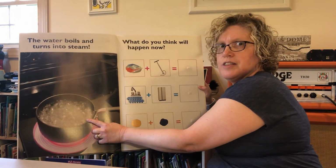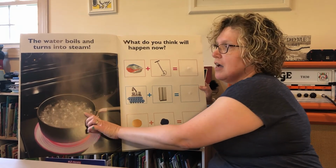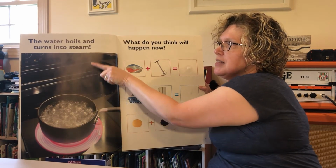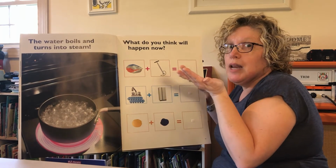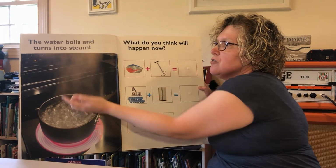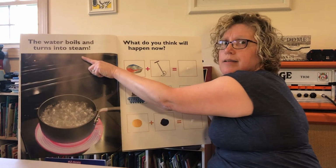Does the water look the same? It doesn't, does it? It's changed. It's not smooth anymore. It's bubbling, bubbling, bubbling. And look up here. Do you see this? This is steam. Do you remember how we blew air on our hand and we made air? And that's a gas. This steam is a gas. So the water changed from a liquid into a gas.